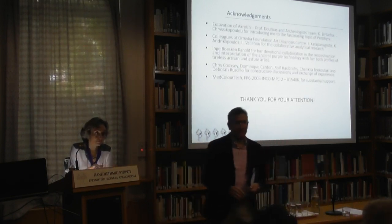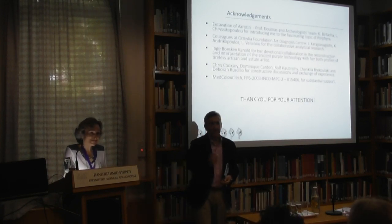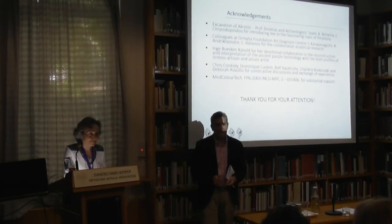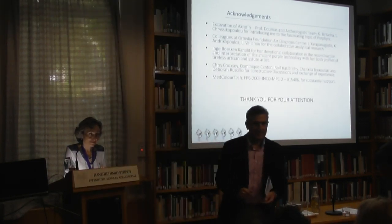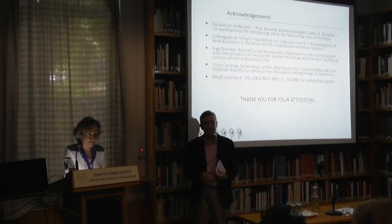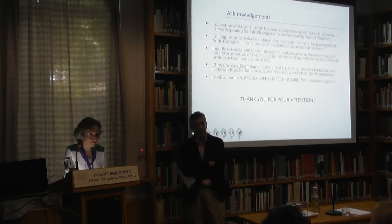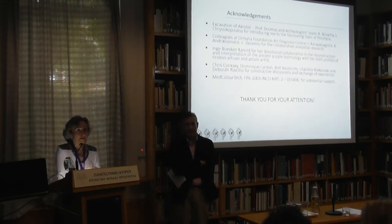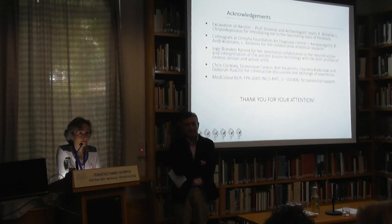I have a question about the chemistry aspect. What is the significance of the aragonite and calcite substratum, whatever you called it? Is that common among every sample of purple dye, or is it something particular in this case?